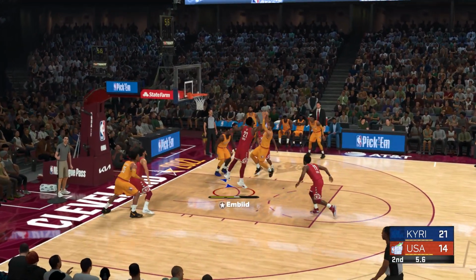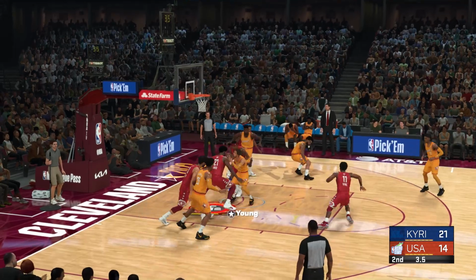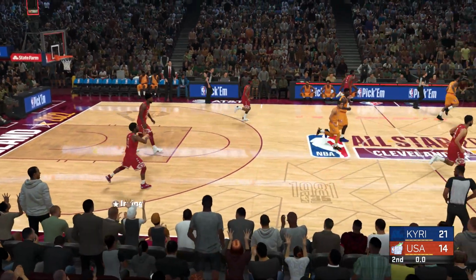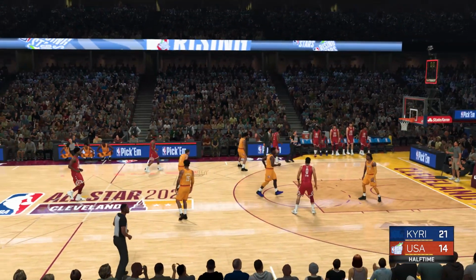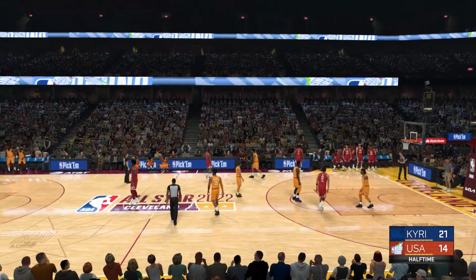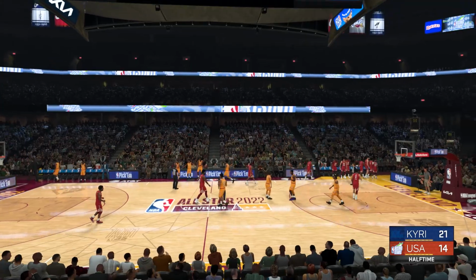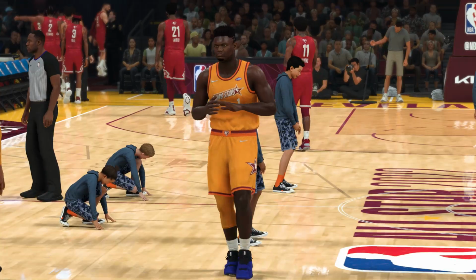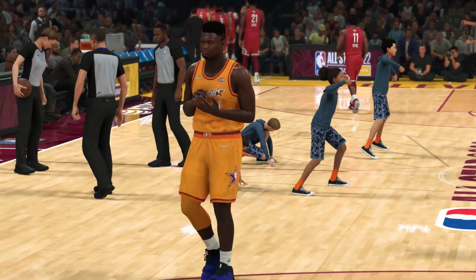High post Young. Second chance shot. Misses at the rim. Man, I can't believe he blew that gimme, guys. Well, I know he's frustrated about that. And so it's the East All-Stars heading to the bench with a 7-point lead as we wrap up the quarter. Their lead is where it is because they've gotten good shots. A lot of good shots. We'll return shortly.